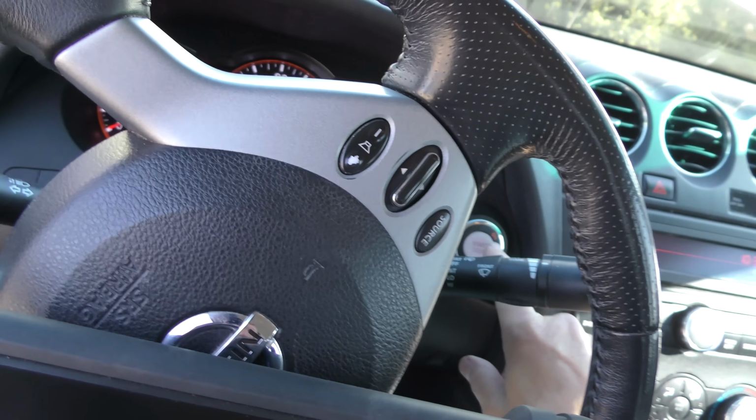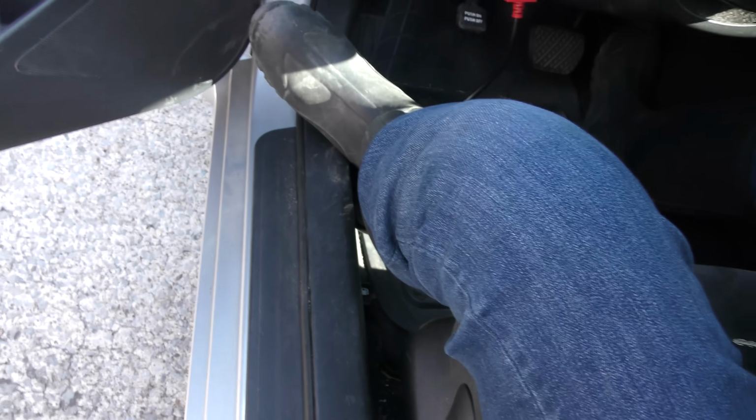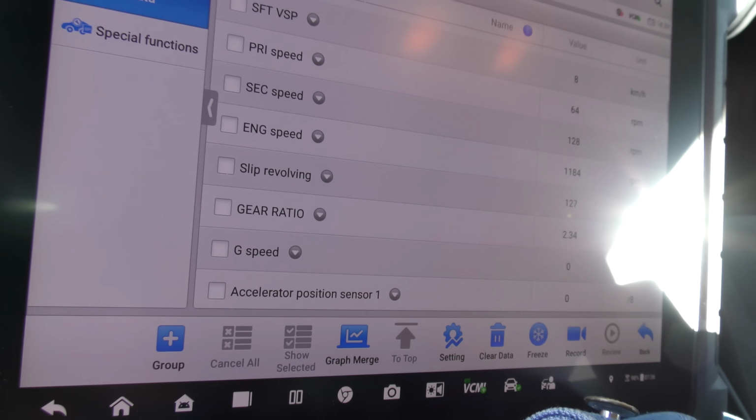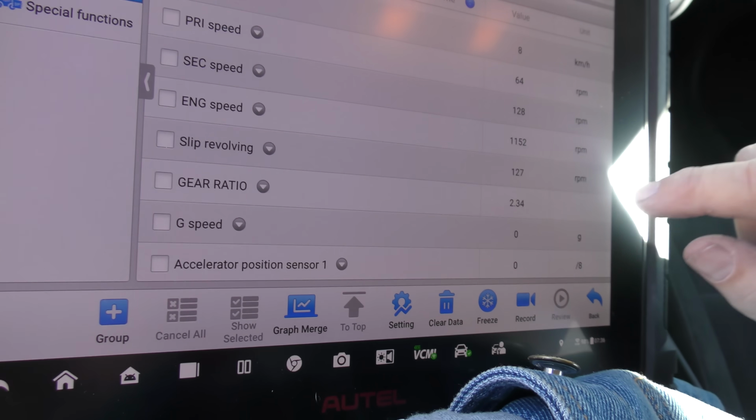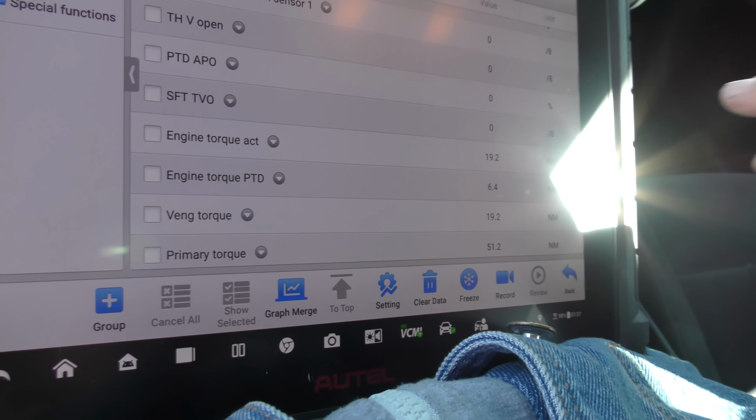So let's start her up and see what's happening here. You can hear the exhaust leak. Look, it's a racing Altima. Look at live data here. Remember, black is good, red is bad. Voltage is fine, 14.04, 14.12. Does have a lot of information for the transmission. We'll see how it runs when we drive it.